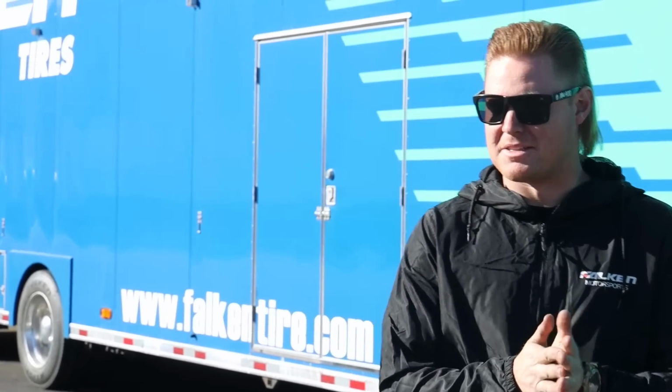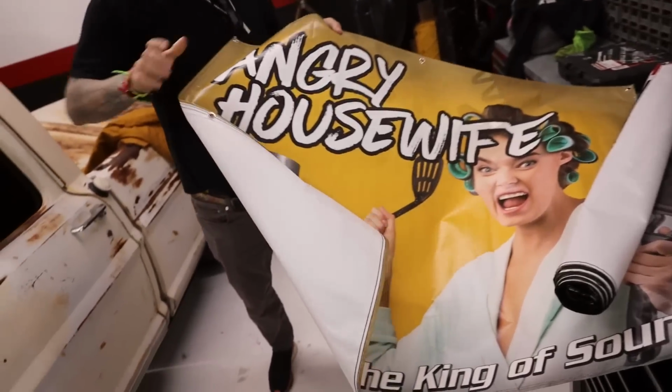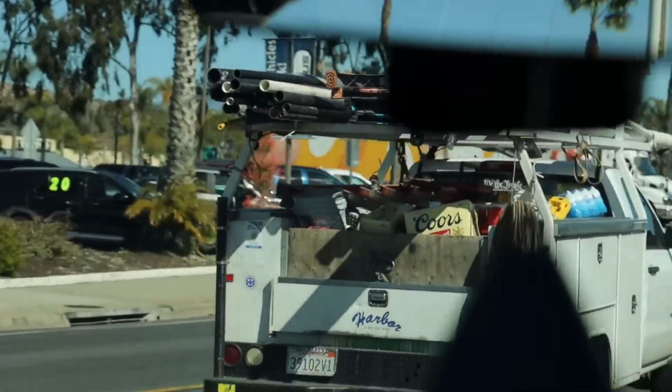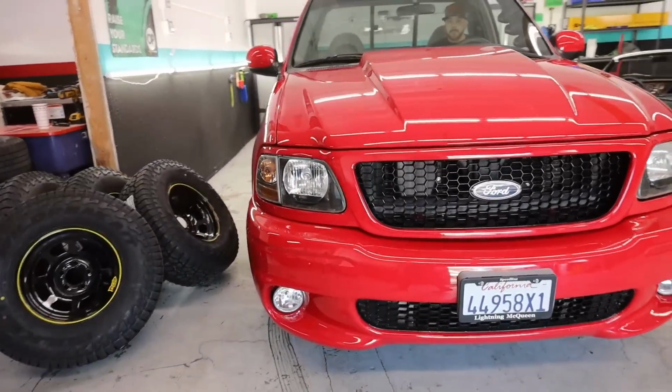Alright guys, so we just made it about 2 hours north of San Diego. Pretty excited for this one. Got the man from Black Widow, look at that. With the angry housewife banner. Average construction truck. It's not hitting. It was inspired off of the Coors Bill Elliott, the Coors Light car.